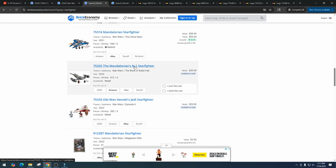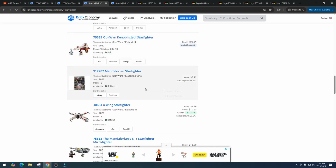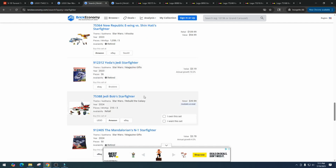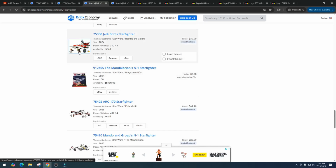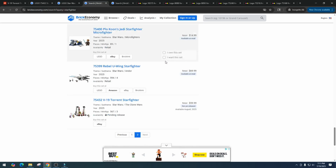And then we got the N1 Starfighter that just will not go away. We got Obi-Wan Kenobi's Jedi Starfighter. This one won't go away. And we already saw Yoda's Jedi Starfighter. And sadly, Jedi Bob is going to follow the same path. Oh, that's such a shame that they included him in this set. I will say this every video: Lego made a huge mistake.